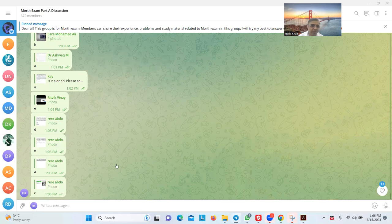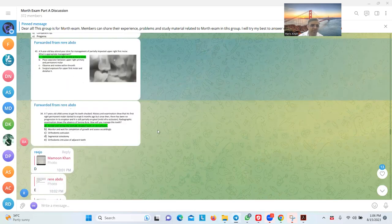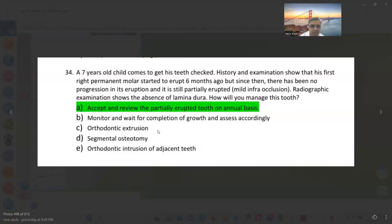Yes, we can do extraction even with a probe. Engaging a probe here and extracting it.